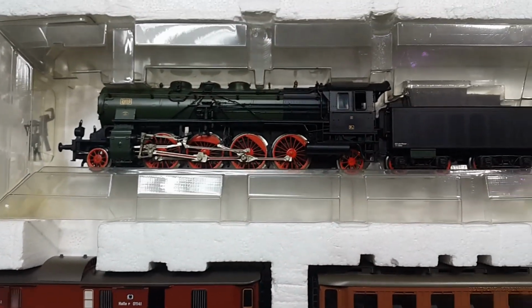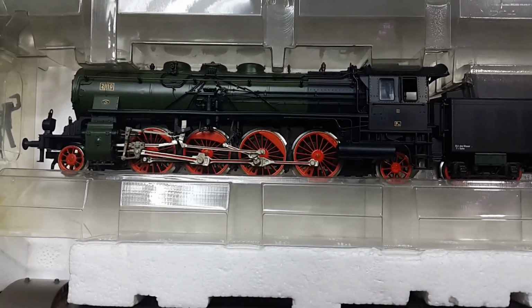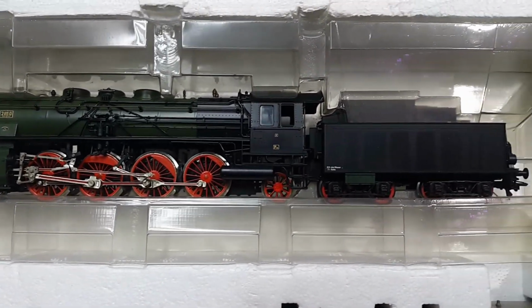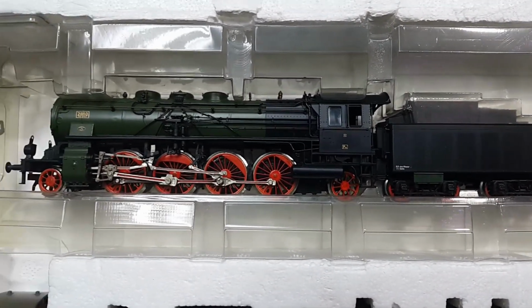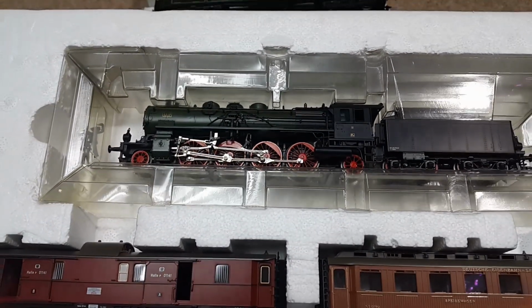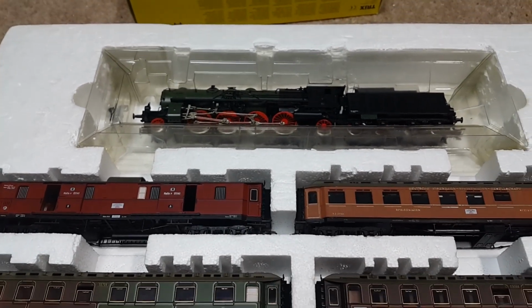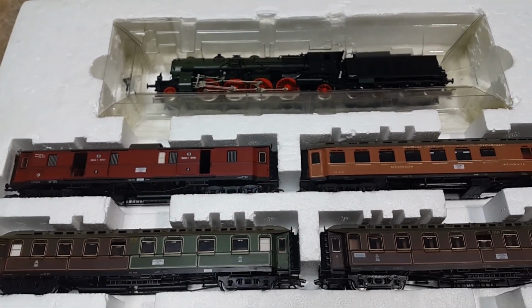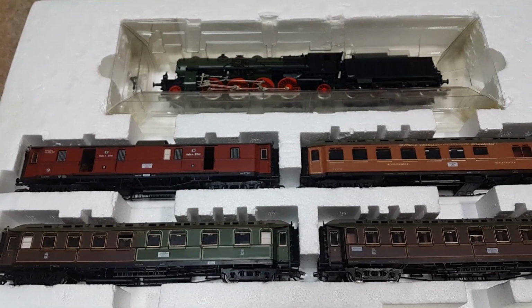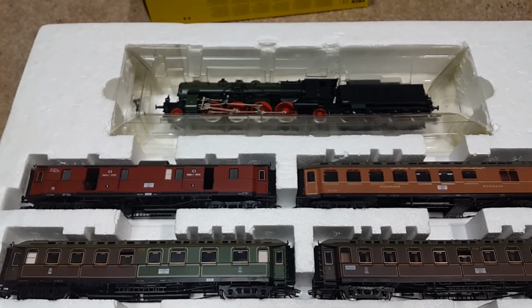But what's really nice is the engine. The engine is stunning. Absolutely stunning. It's got a high quality motor in there as well. It's not the standard Fleischmann one either. It's a much better motor. Not the pancake ones, but I can't remember the make of it. But there's another specialist manufacturer that make motors in Germany. I forgot the name of them.